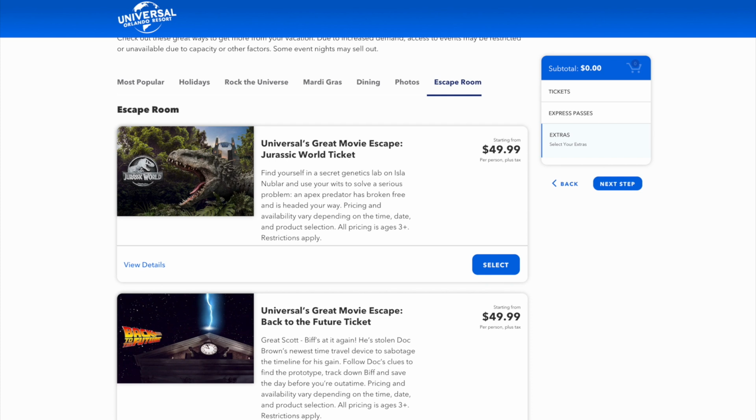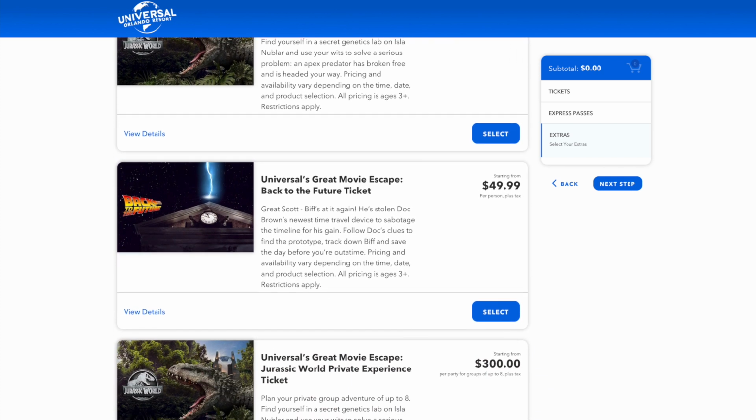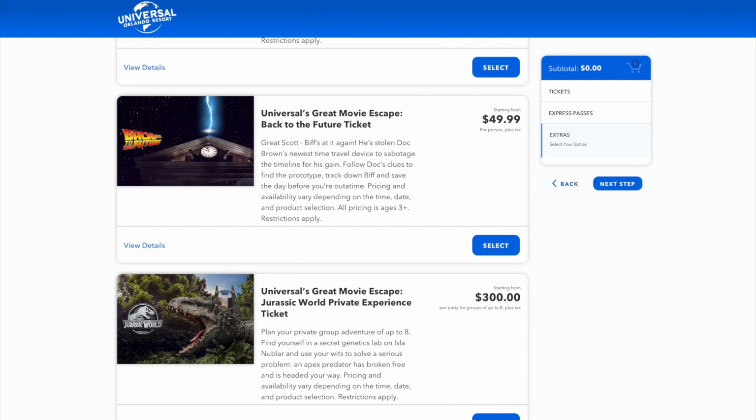I think first and foremost, the thing that stands out is that it is a little pricier than other escape rooms that we have done in the past, and we were wondering if that value is really going to be there. We had a feeling that it probably would because of the level of production quality that Universal typically puts into their attractions, and we'll have to wait till after we come back to figure out if that is true or not. However, this thing you can do two ways.